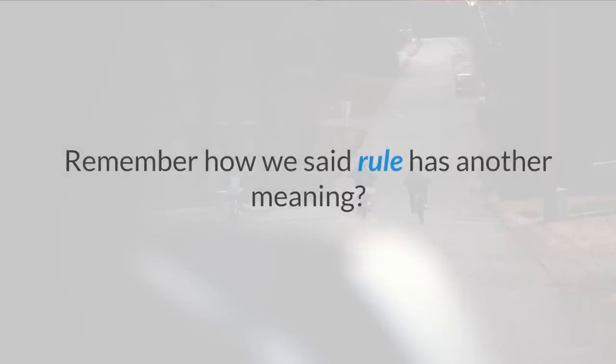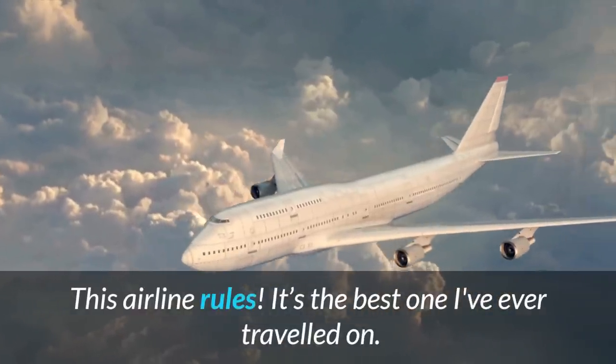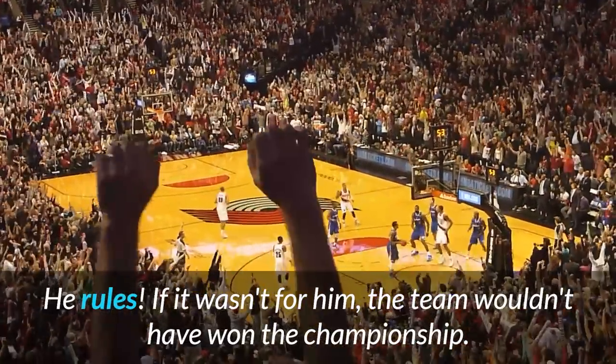Remember how we said rule has another meaning? Well, he says that her flipping the van rules. When you think that something is the best, or when you want to show your admiration for something or someone, you could say, for example, "This airline rules. It's the best one I've ever traveled on." He rules. If it wasn't for him, the team wouldn't have won the championship.